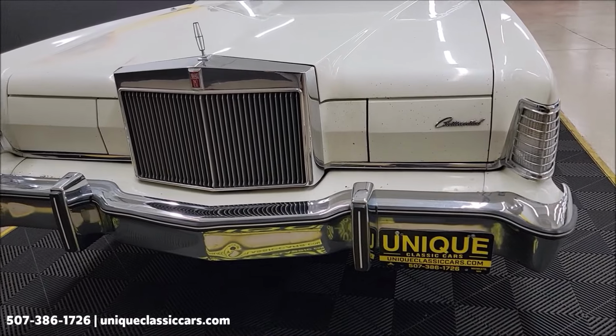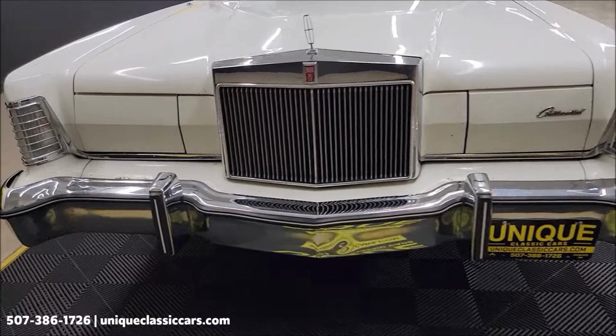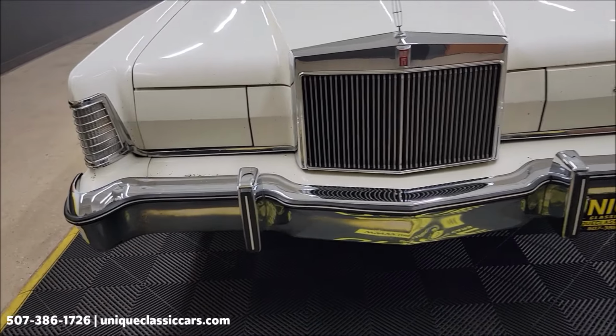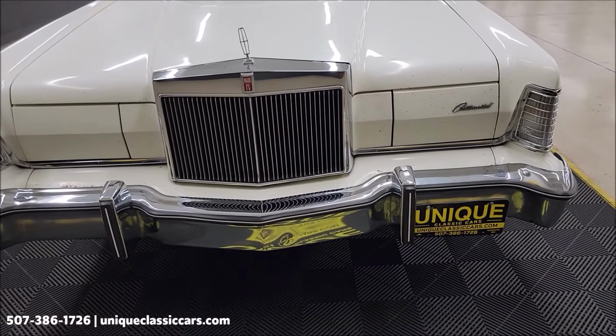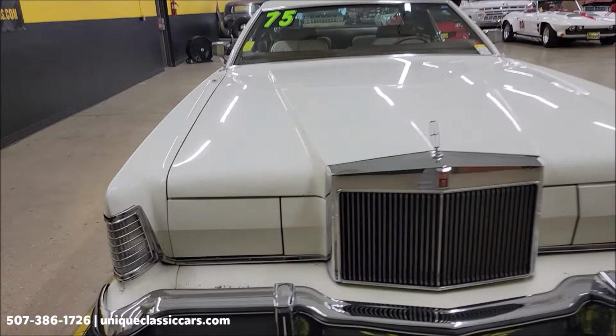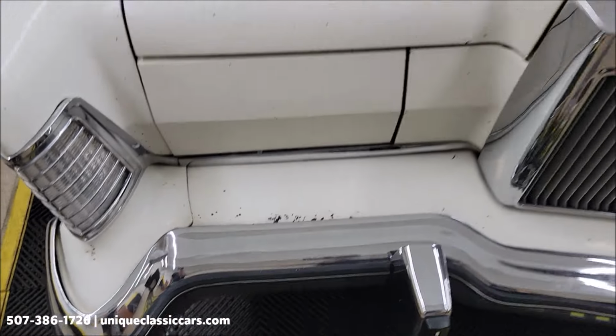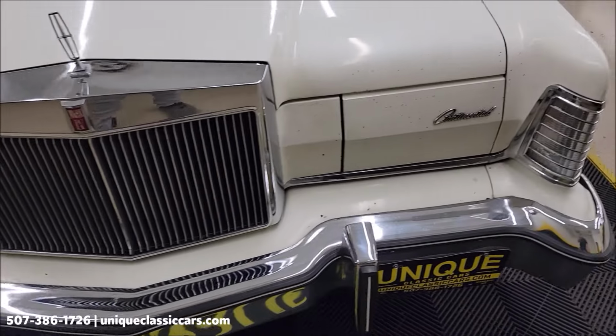C6 automatic transmission. Take a look at the front grille. Bright work bumper, of course the headlight doors. Now as far as paint on this car, it does show its age, and I will point out some things as we go around, but there's spots where there's rock chips. Paint does show its age.